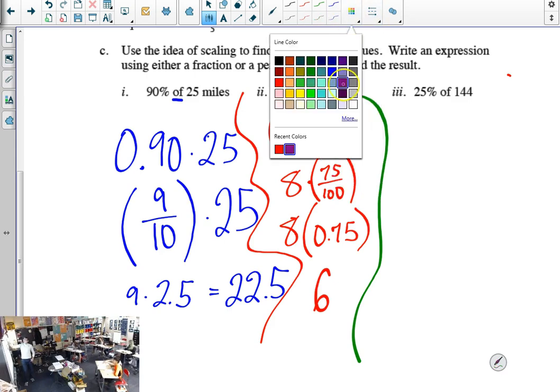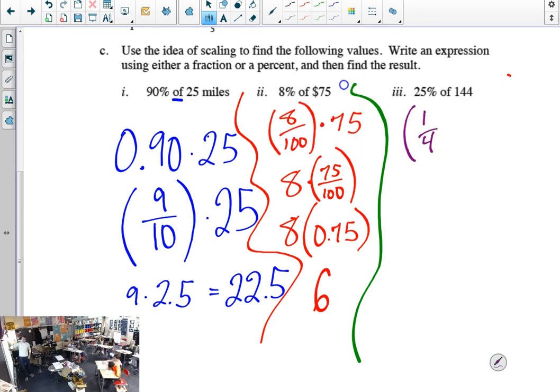Now, 25%. There is one thing only, but there is one thing that should most definitely come into your head when you see 25%. Divide by 4, because 25% really means a fourth, and a fourth of anything is dividing by 4. And the easiest way to divide by 4 is chop in half and then chop in half. What's half of 144?